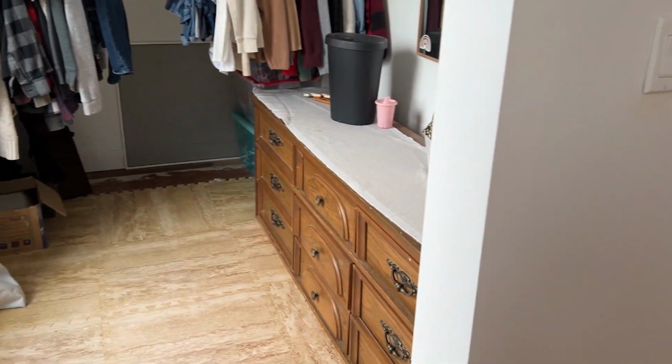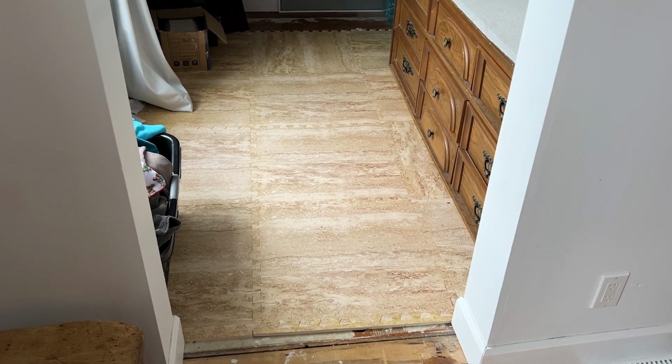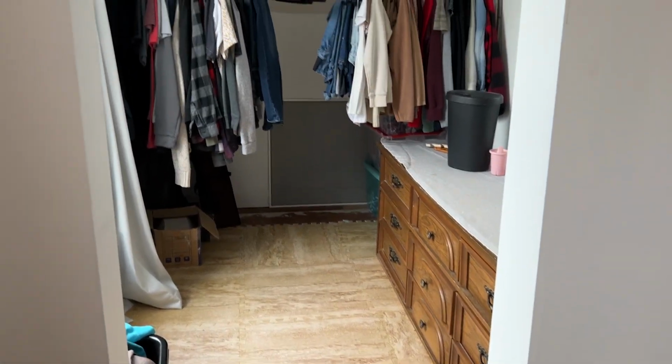And then previously, this used to be another bedroom because our house was built before indoor plumbing existed. So that's a fun fact.